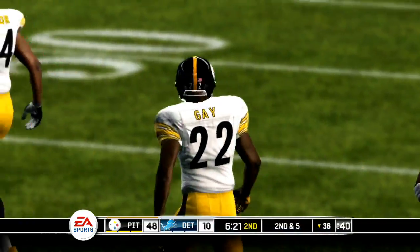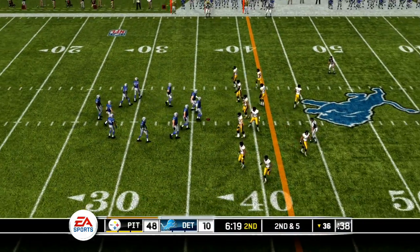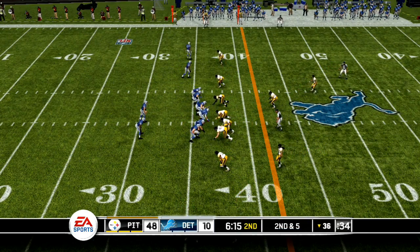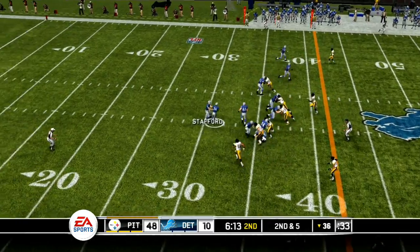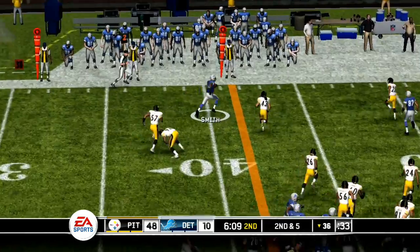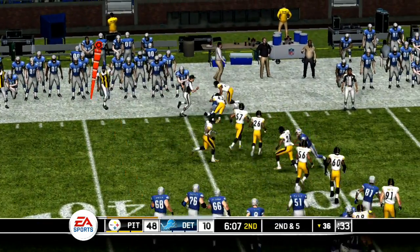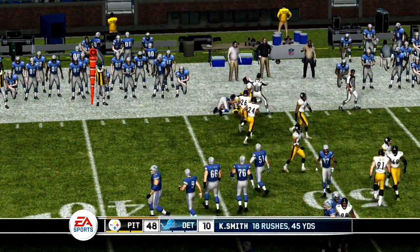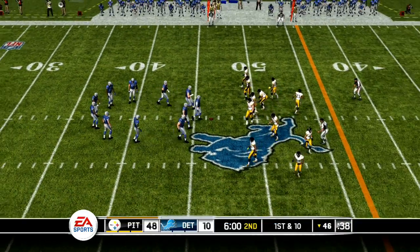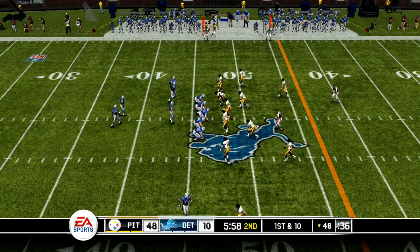Sometimes as a quarterback, the only position that you have to throw a football is up high. And when you have a guy with that sort of athleticism that can go up and get it, boy, does that give the quarterback confidence. He tries to spin, and he is dropped. First down now, and 10 to go. Ball on the 46-yard line.